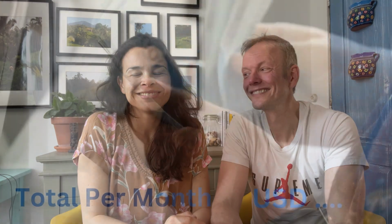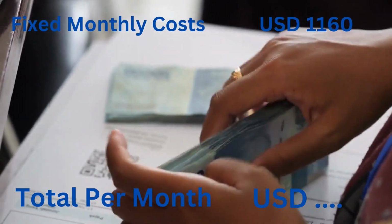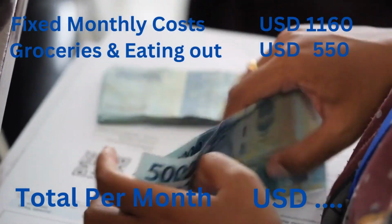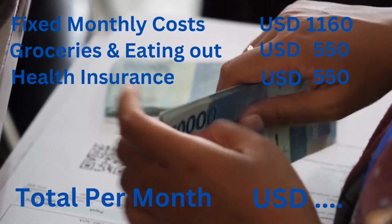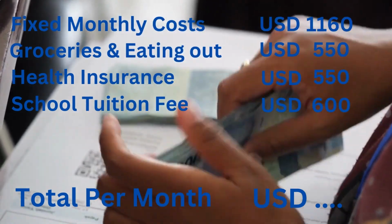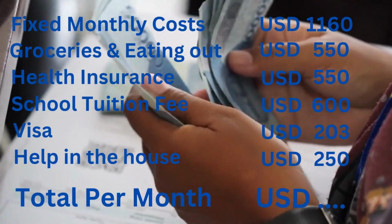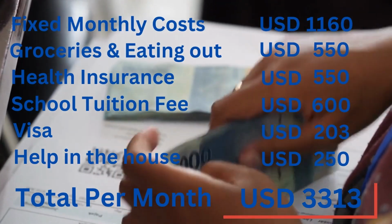So, in our other videos on living in Indonesia, we calculated how much we will actually need to live there as a family of 3. We have come up with the following calculations. Fixed monthly costs, which are rent, utilities and internet, $1,160. Groceries and eating out, $550. Health insurance, $550. School tuition fee, $600. Visa, $203. Help in the house, $250. Yeah, this comes to a rough total of $3,500.